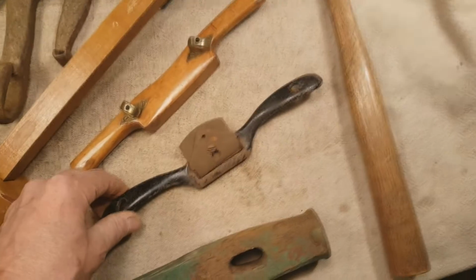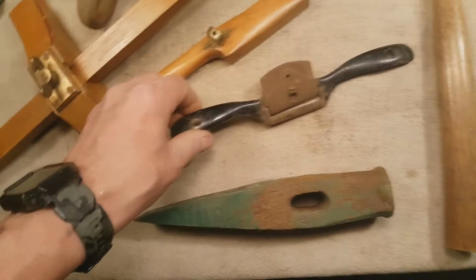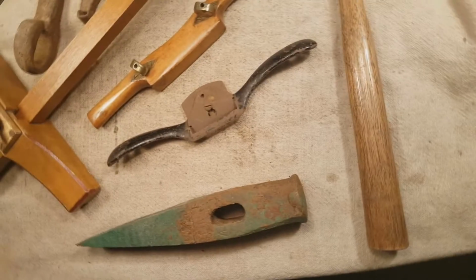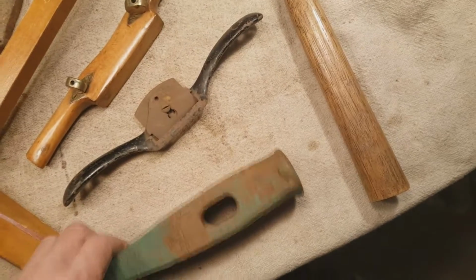A not so nice Stanley rule and level, 151, but 51, excuse me. Price was right. Don't know the maker on this guy. This guy's name might be a Plumb.